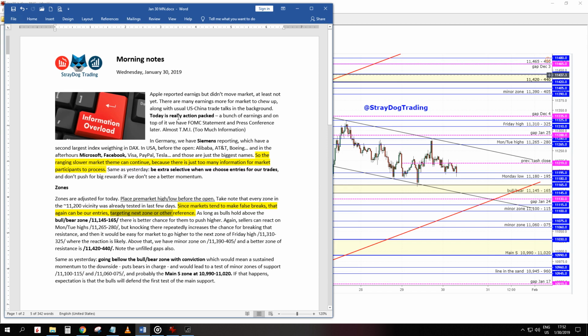Central European time. Then Siemens was reporting, then in the US a bunch of big companies in the pre-market, Microsoft and Facebook and other good-sized companies in the aftermarket. So a lot of news, a lot of earning releases, and market participants really would not make a big move going into the unknown. Then that means that markets are going to be ranging, and markets then tend to make false breaks, and we were prepared for that.